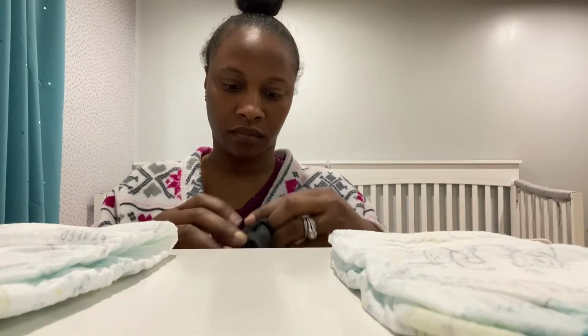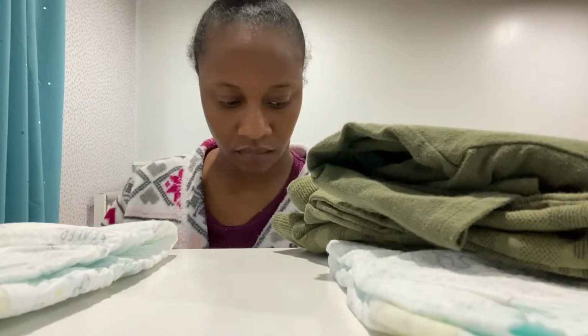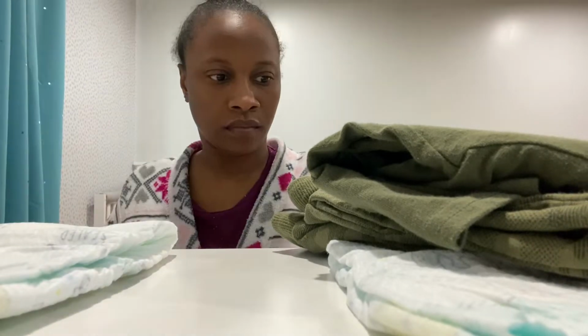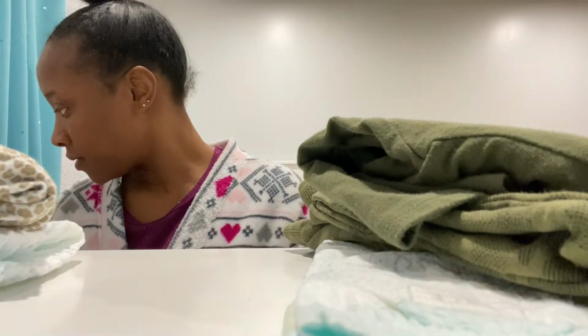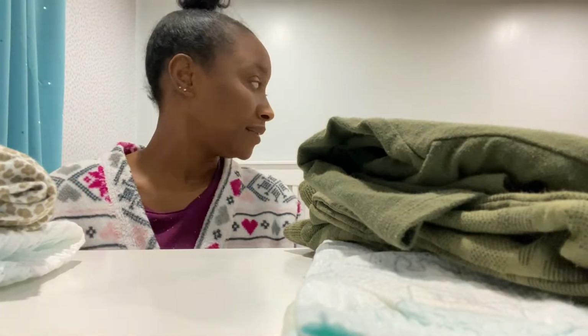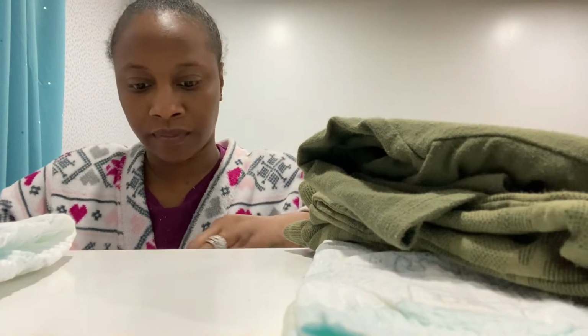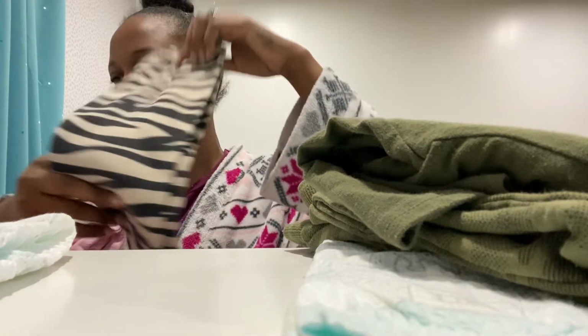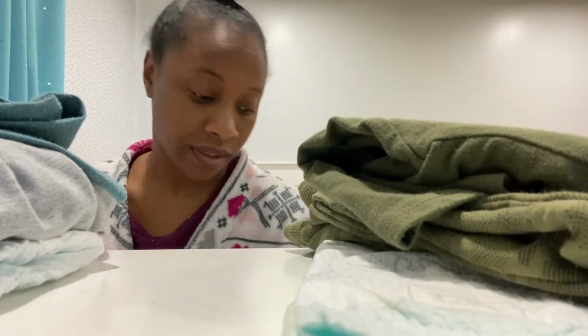All right, let's get their diaper bag together and what they're wearing. Let me figure out what I'm gonna wear and then let's get us all cleaned up.